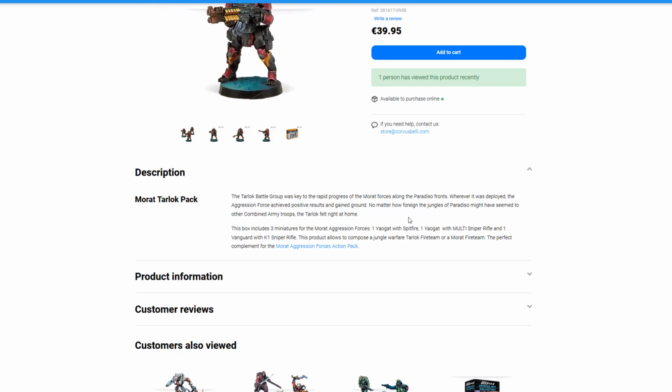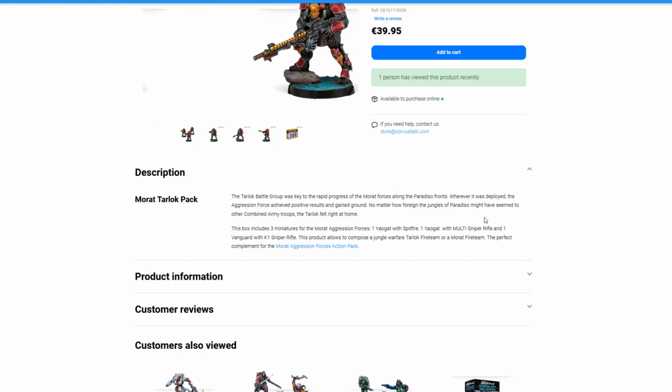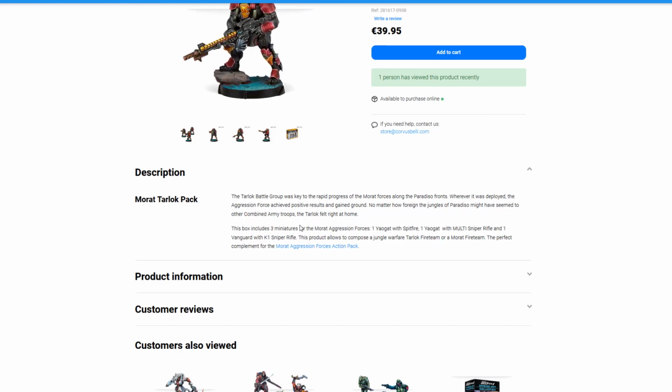So yeah, no matter how foreign the jungles of Paradiso might have seemed to other combined army troops, the Tarlok felt right at home. This box includes 3 minutes.